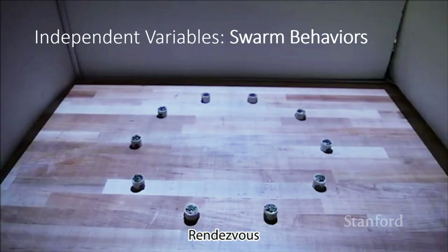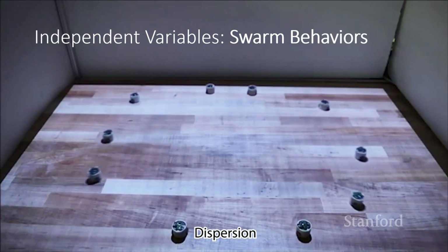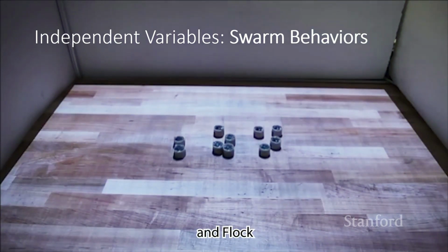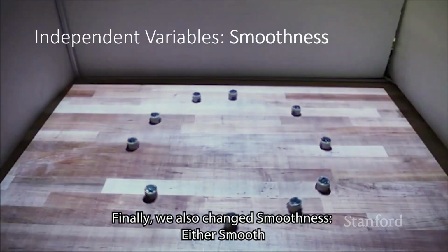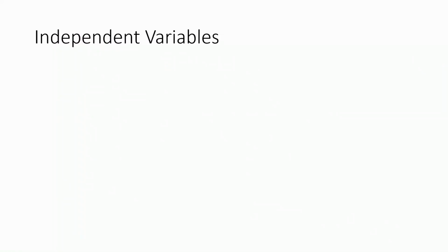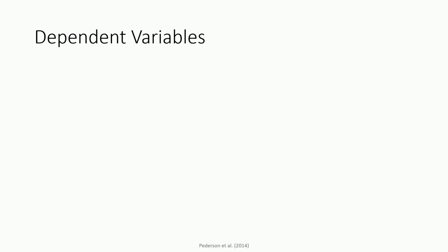So to run the online study, I filmed all the motions, and here are the videos of different swarm behaviors with the robots, including rendezvous, dispersion, random, torus, and flock. I also varied the speed to see its effect. I also changed smoothness, so it's either smooth or synchronously jittery or asynchronously jittery. And so overall, we had 3 independent variables that include swarm behaviors, speed, and smoothness.